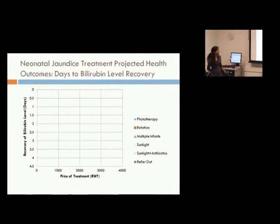Thank you. Moving on to looking at health outcomes themselves. The first one I want to look at is the number of days to recovery of bilirubin level. To walk you through this a little bit, along the x-axis here is the price of treatment. In this case, the price of treatment includes a diagnostic, a consultation with a physician, and phototherapy, if it's used. And along the y-axis is the number of days to recovery of bilirubin.